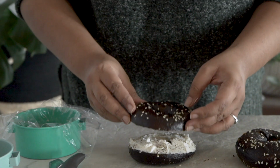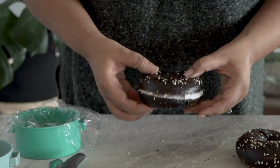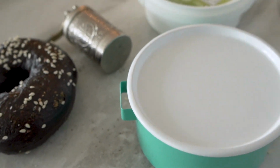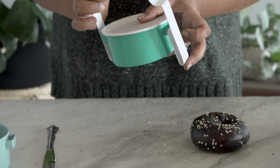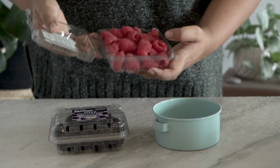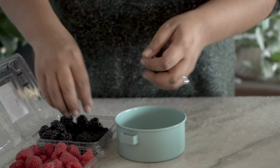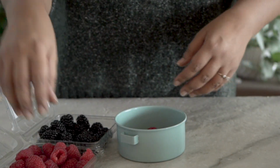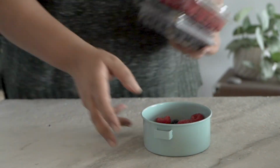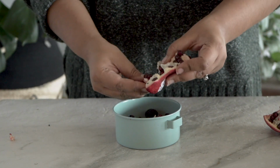I just wrapped up the bagel. I didn't toast it or cut it because I was planning to refrigerate it anyway, and I just didn't want it to get dehydrated. And that takes care of the bottom half of the tiffin. Moving on, I had some really beautiful raspberries, blackberries, and even some leftover pomegranate in the fridge. So that's what I decided to put in the top half of the tiffin. After giving those berries a thorough wash and adding a bit of pomegranate to it, that pretty much took care of his breakfast.